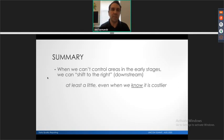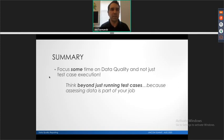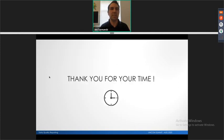And even though it's a little costlier, making this part of your strategy is an important thing to do as part of QA. We can provide customers with confidence in our data, and it's a quick win. That's hugely important. It's easy to write queries on production data to find problems and then work back and look at your processes to make sure you're covering the right things. Leverage the tools you have and focus some time on data quality, not just test case execution, right? Think beyond just running test cases. Think of assessing data as part of your job.